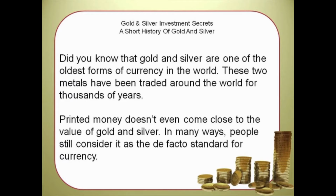Did you know that gold and silver are one of the oldest forms of currency in the world? These two metals have been traded around the world for thousands of years. Printed money doesn't even come close to the value of gold and silver. In many ways, people still consider it as the de facto standard for currency.